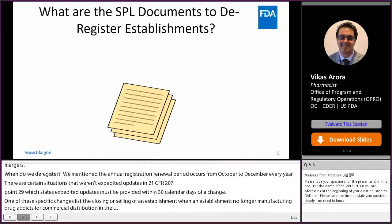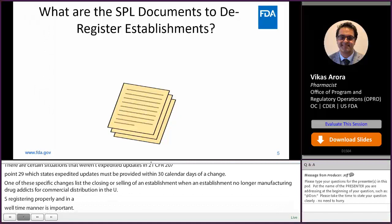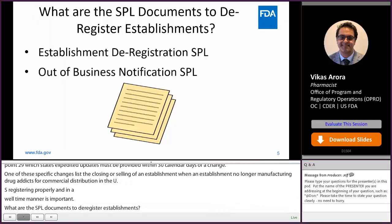What are the SPL documents to deregister establishments? There are two different kinds. There's the Establishment Deregistration SPL, and there's the Out of Business Notification SPL. And I will show both of these options in the upcoming demonstration in the CDER Direct system.